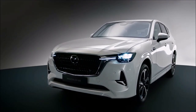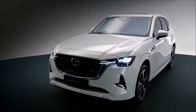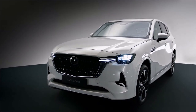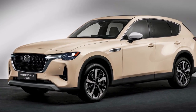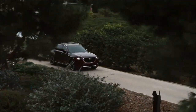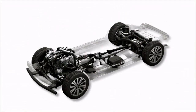In the previous year, Mazda presented the all-new plug-in hybrid SUV CX-60. This SUV will be available in Europe and Asia. The wider US alternative, CX-70, is also on the way. It is going to use the same plug-in hybrid setup as CX-60 and CX-90: a naturally aspirated 2.5-liter with a combined power output of 323 horsepower.